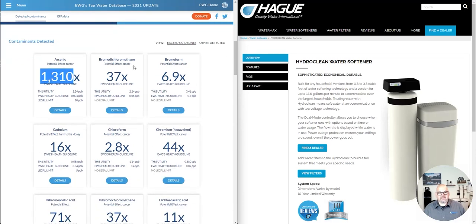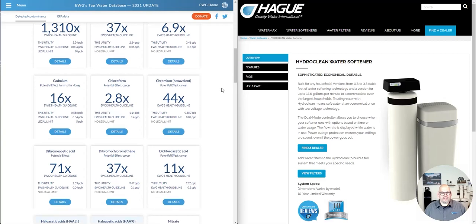As we're looking at these disinfection byproducts, as the city adds chemicals to the water to kill bacteria, that creates side effect chemicals, which we call disinfection byproducts. And these byproducts aren't something we want to be drinking, but then the question becomes, do we want to even bathe in them?